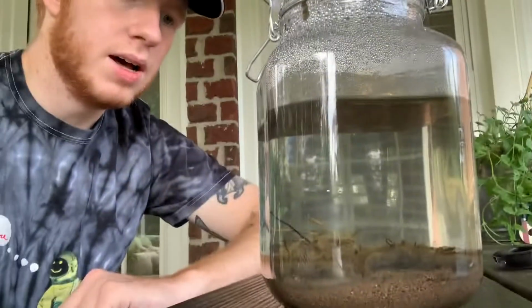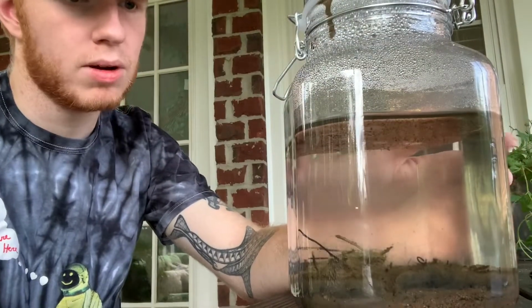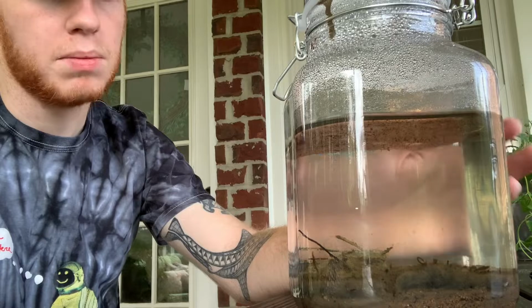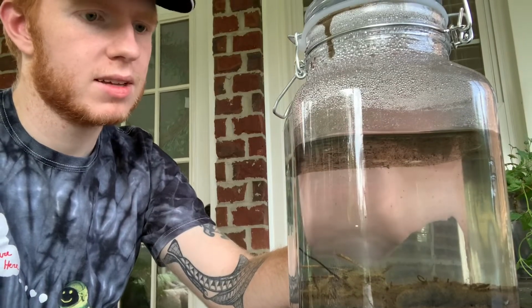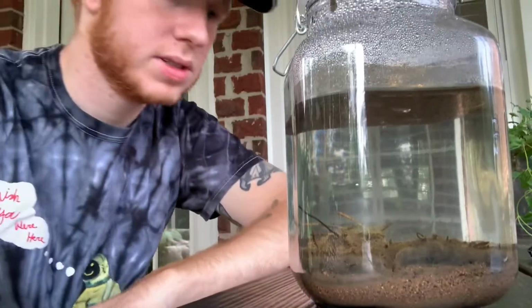But as you guys can see, everything in here is still doing well. There seems to be more plant growth. That one plant at the top, I'm not sure if that's the formation of some plant that lives on the surface, but everything seems to be doing well, and I will check on it once I get back from my family's house this weekend.